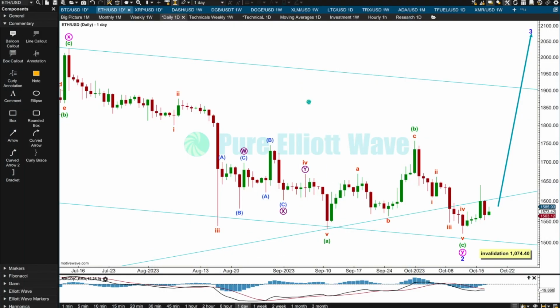My Elliott Wave count really quickly today, just the daily chart for Ethereum. I am expecting a third wave at minor degree, within intermediate, within primary, within cycle degree. So a third wave at 4 large degrees is in its very early days. This is an extremely bullish Elliott Wave count for Ethereum.